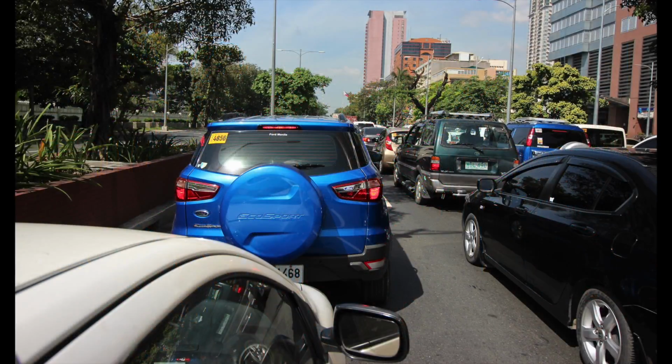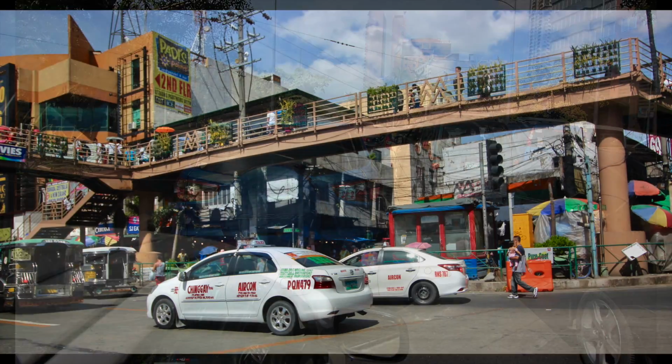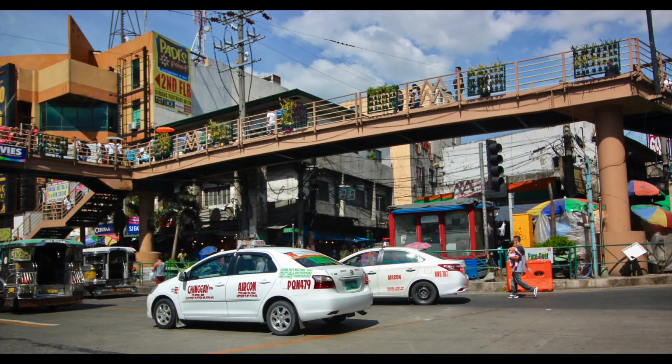I gotta warn you about the traffic. To go 1 mile, it takes about 45 minutes. It's even slower than Los Angeles in many parts of Manila. So plan carefully when you go there. The traffic does not move fast in many parts of Manila. Lots of traffic.